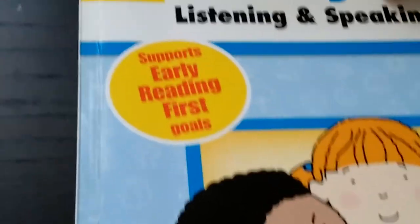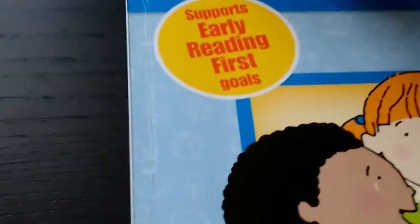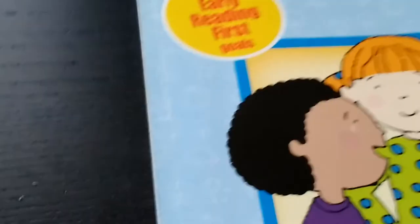And then everyday literacy, listening and speaking. It says grade pre-K. I didn't use it, so I might use it with my youngest and just see how it goes. There are some games and stuff. So we'll see how it goes. I'll do this with her, my youngest, my kindergartner.